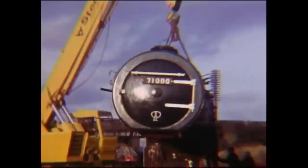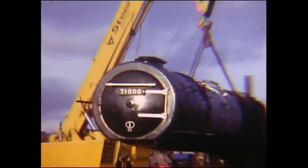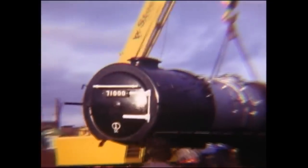Lack of finance nearly brought things to a halt several times, to be restarted when another enthusiast for the cause decided to make a donation or purchase some shares. Only two grants were received during the restoration, and they totaled less than £10,000.